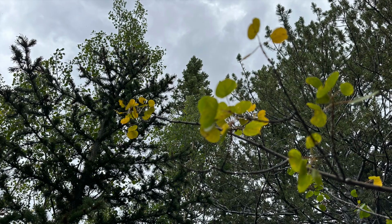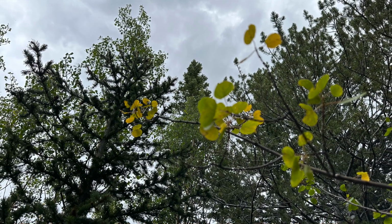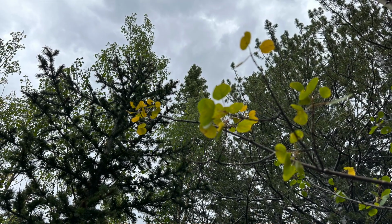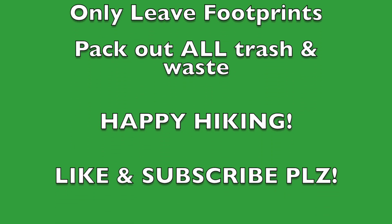So please be smart about packing your bags. Be sure you have rain gear, a sweatshirt, snacks, and water, and that's really just the very basics. Remember to leave no trace. Only take pictures, and only leave footprints, is the saying. Pack out all of your trash and your waste.